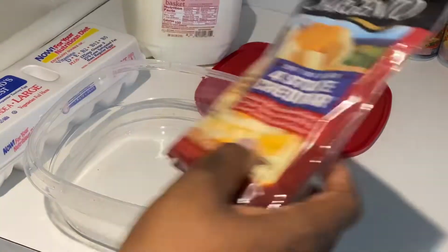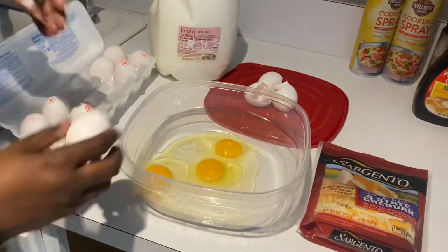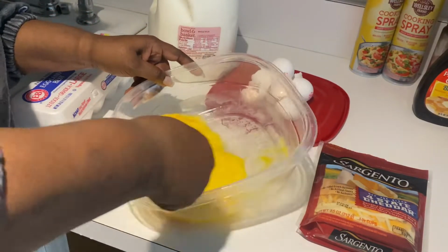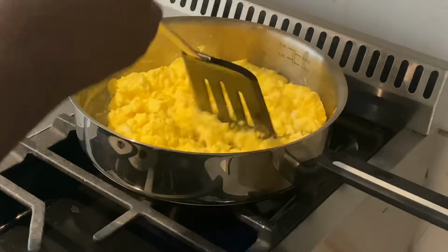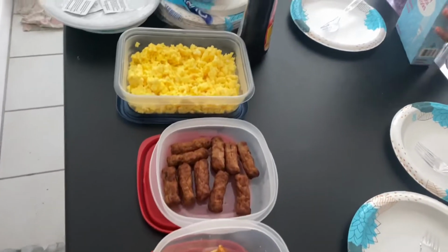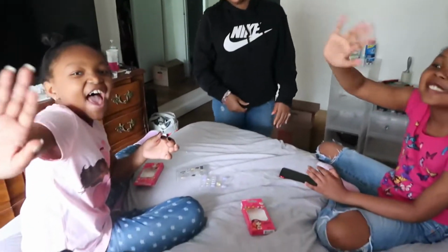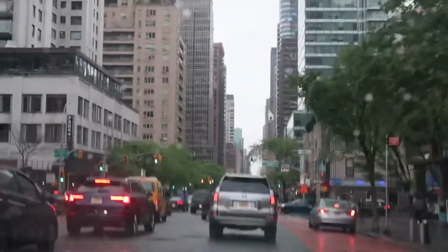First, we have to start out with a hearty breakfast. So I quickly make some eggs, sausage, and French toast to get our day started. And now we're off to New York City, the place that never sleeps.